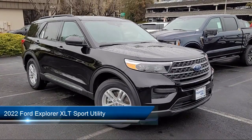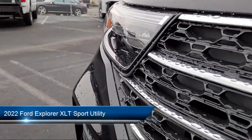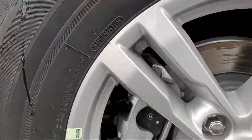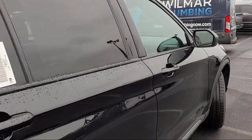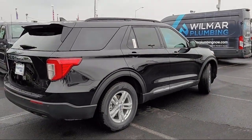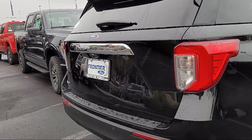It comes equipped with Ford Pass Connect, first row heated seats, roof rack, keyless entry, rear view camera, auto high beam headlamp control, third row seating, emergency communication system, Sync 3 911 Assist, Sync communication system, Sirius XM satellite radio.